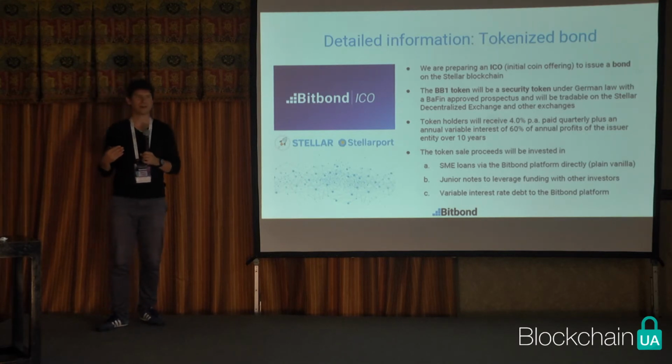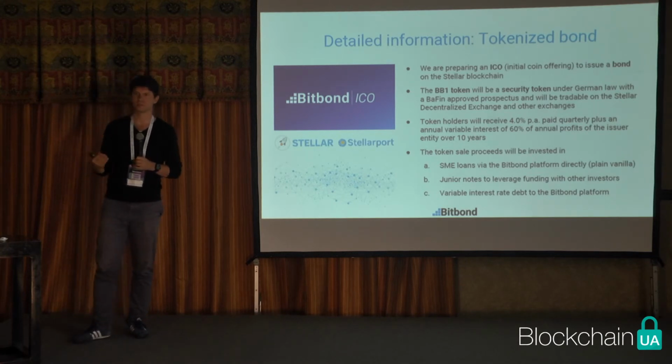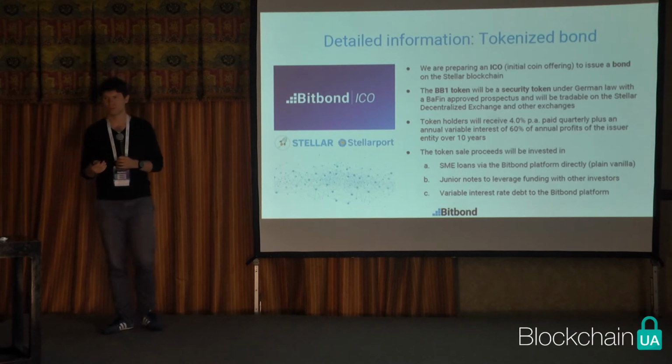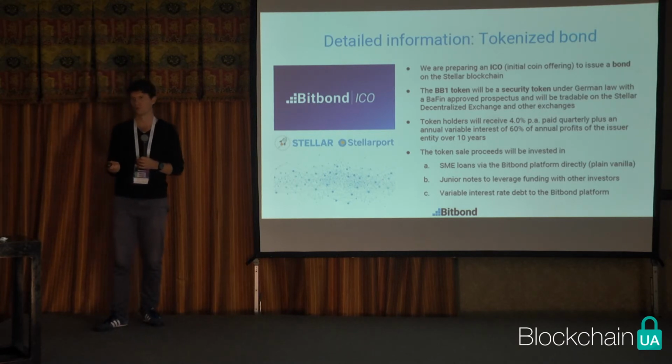And now we needed to find a way to communicate through the prospectus to the potential investors and to the regulator how the proof of ownership of our tokens actually happens through the blockchain. So we found a way to do that, but this was one challenge that we needed to go through.